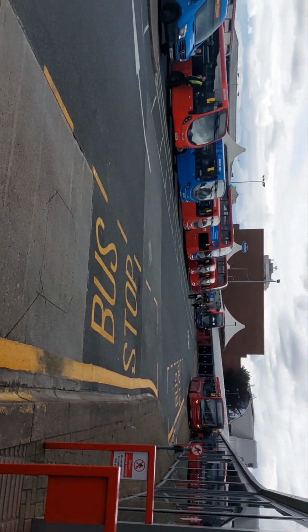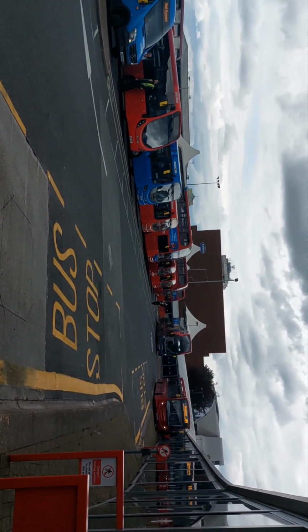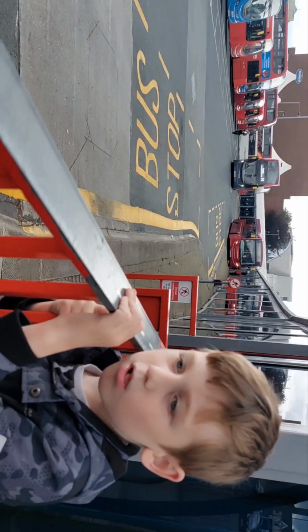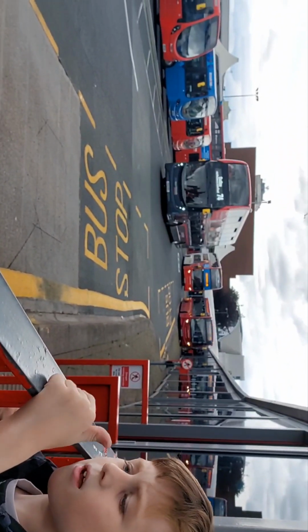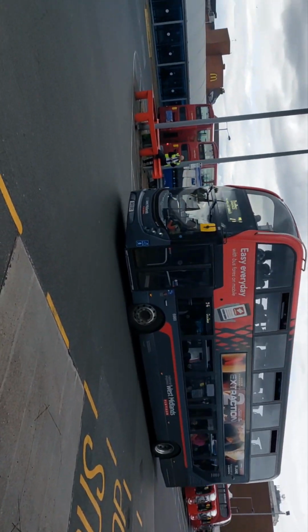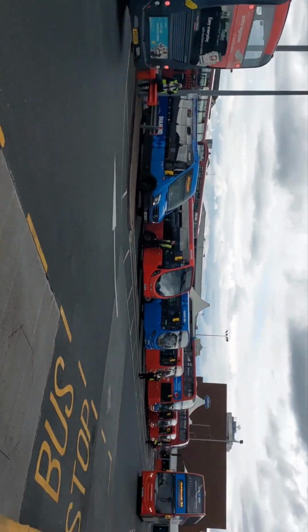Then here, coming up, is a platinum bus. Those ones are kind of rare, because this is one of the only few buses on National Express that you can charge in. 6989, Route 74 to Dudley.